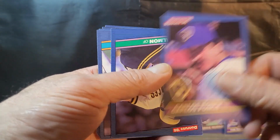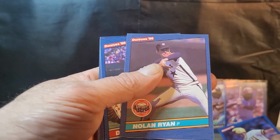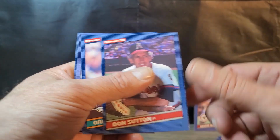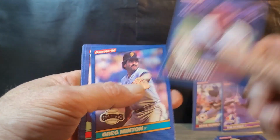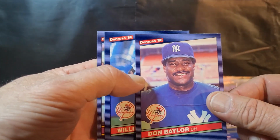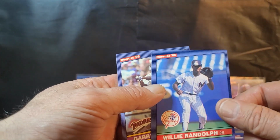Carlos Ponce. Billy Almon, not from the Allman Brothers. Nolan Ryan, all right. And I mentioned Don Sutton before, check that out. All right. Now, I'm not going to frapper you up. I never do. Greg Minton. Donnie Baylor. He's happy about me not frappering him up. See that? You don't get frappered either.